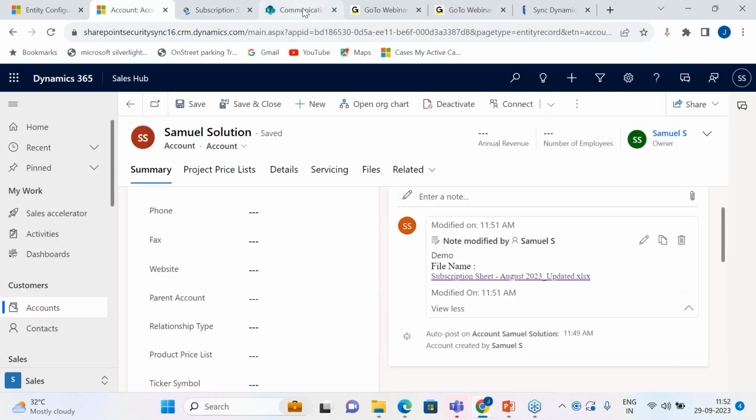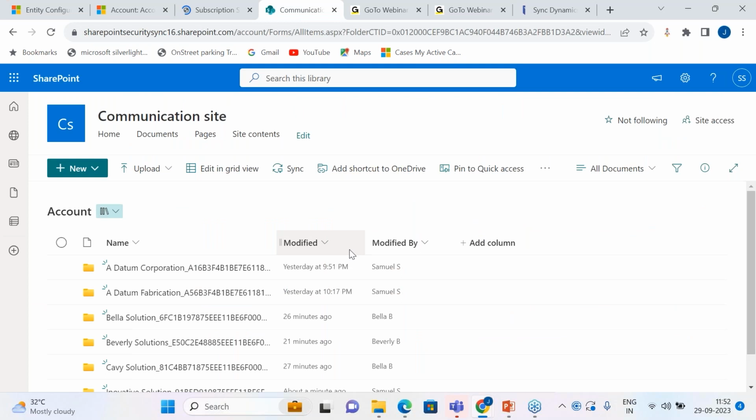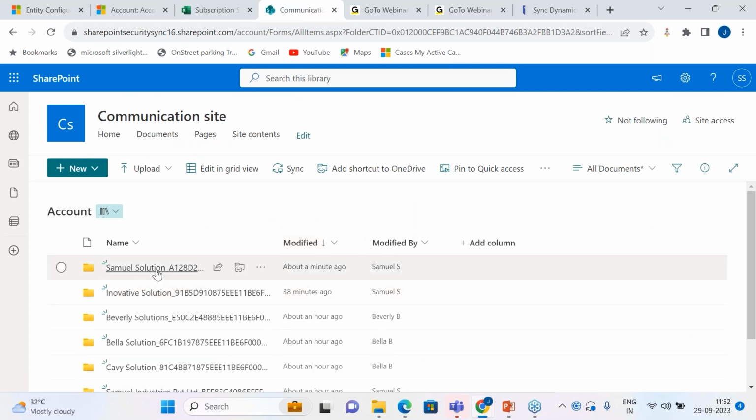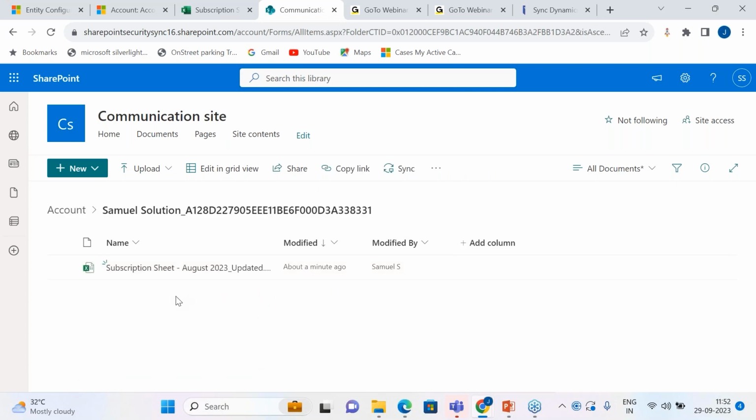And if I go into SharePoint, this is the record that we have created. If I open that, here you see the attachment that we have migrated in real time. So this is how the real-time migration works.